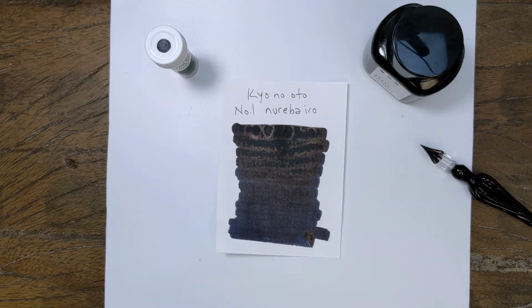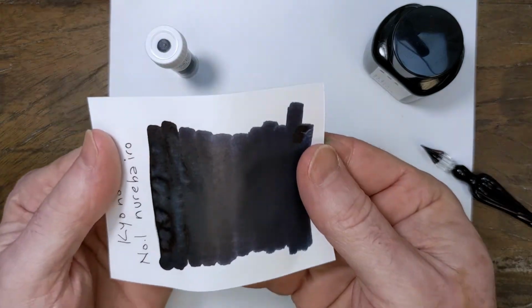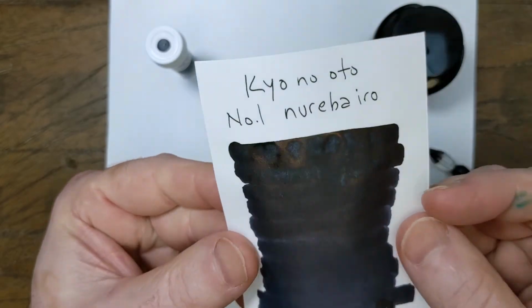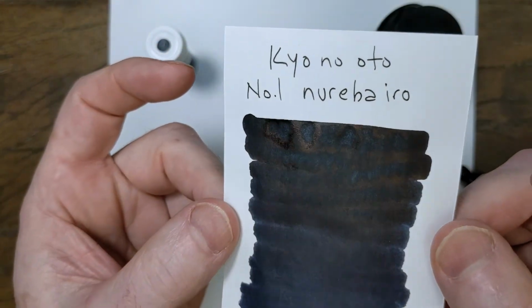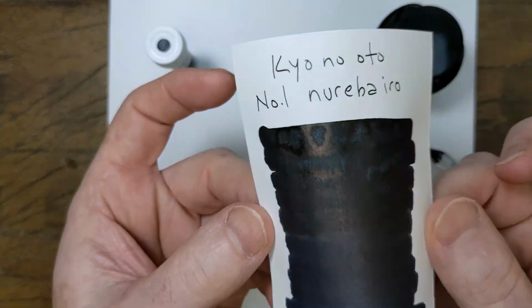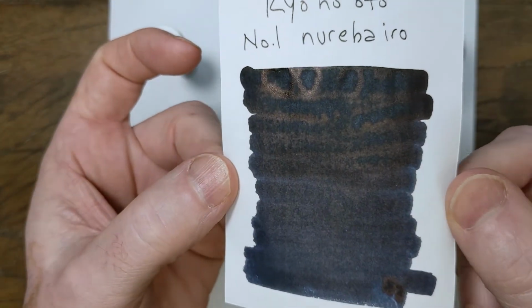I think that's about done. Got a little curling. Let me straighten that out a little bit. All right, so the first thing you're going to notice is just a ton of sheen, which has a nice coppery color to it, and that is common with black inks. But I think it's a little more pronounced in this one than some of the others.